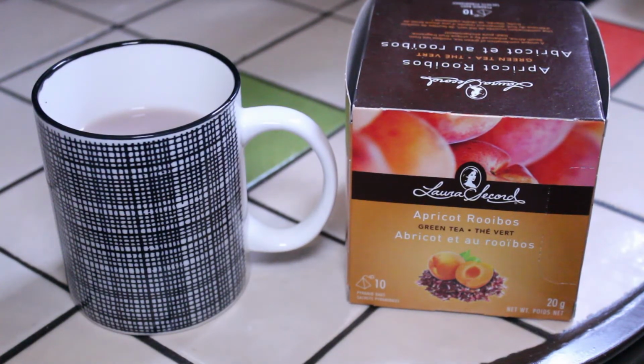Again, a really wonderful taste. Just a very satisfying, smooth cup of tea. And if you're into apricot, if you're into rooibos, I think you'll really like this tea. Again, I would probably honestly say, if this is rooibos, it's one of the best rooibos teas I've had.